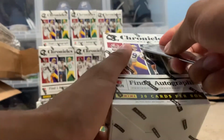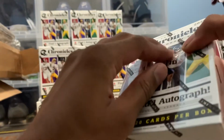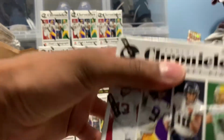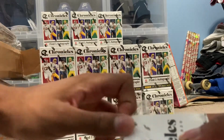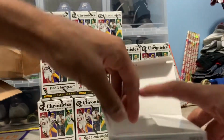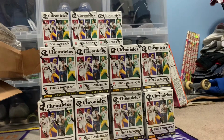I barely know about football, well, I know about football, but I mean the picks this year. I only know the big guys. I barely know about anyone else, so this is just strictly for fun because I was bored and I haven't posted in a bit. And you know, I like to switch it up sometimes, so let's do it. New Chronicles football, and like I said, it could be anything.